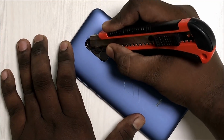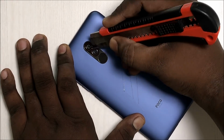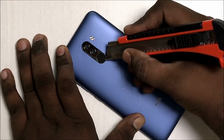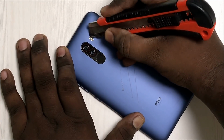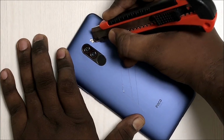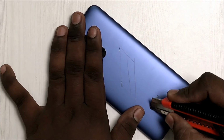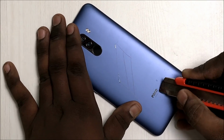At top we have a 12 megapixel rear camera with 1.4 micron sensor and a secondary 5 megapixel camera with 1.2 micron sensor, which is also protected by glass. The flash is protected by plastic. The Poco logo is printed. There is no way of scratching or peeling it down.